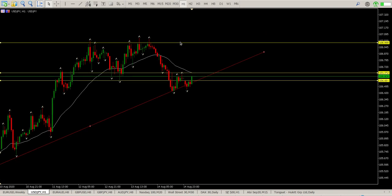Short story for me is we need to get above 106,999 and retest that for me to be long. If we start rejecting this area that we're in right now, which is between 106,652 and 106,564, that is a short area for me. I'm favoring the shorts purely because of what the Euro USD is looking like. So if Euro USD is long, USD Japanese yen should be some short opportunities.